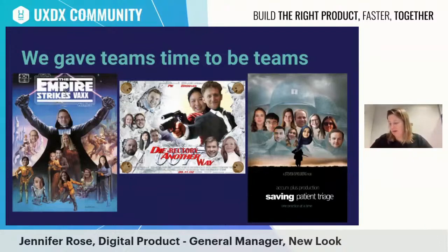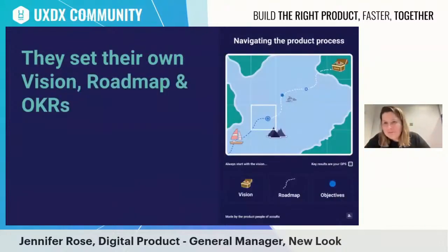So, you know, some of the work we were doing for the vaccinations team. So it's all nice and themed as well. And teams also set their own vision, roadmap, and OKRs. So this was really helpful for them, like I said, to know where they're going and what their mission was, how, what metrics we were going to judge them on. And a really key way to communicate that to the rest of the company.